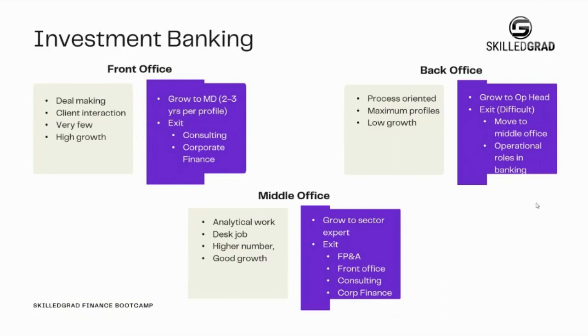For example, I'll start off with the back office. What a back office operation will include: a large investment bank, let's say a Goldman Sachs or a JP Morgan Chase, does a lot of transactions on a daily basis, right? The operations guys will be looking at settling those transactions and doing the absolute back end part of it. They are not involved in any kind of analytical work. Their job is just ABCD. They keep doing the same thing again and again.